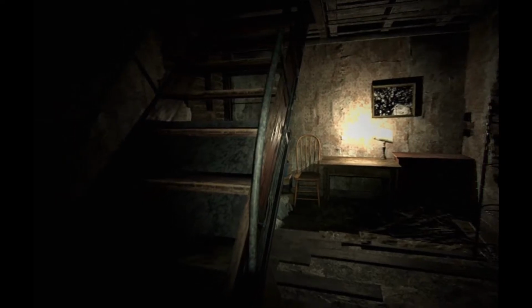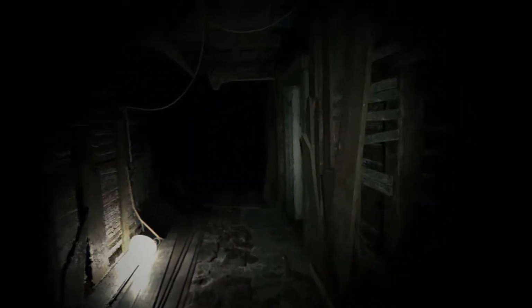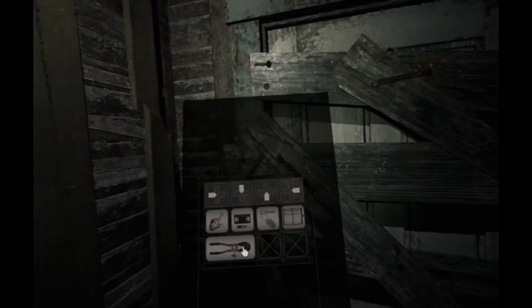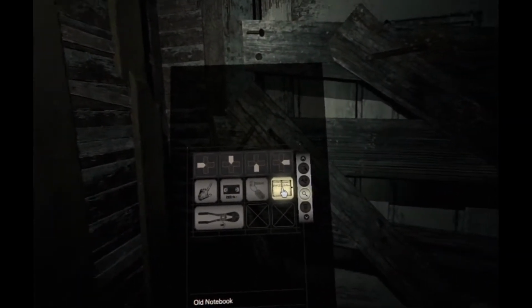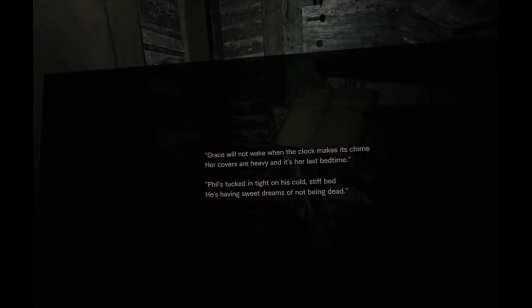Ladies. Back upstairs. It's interesting how when you, there we go. What's this one say? Phil's tucked in tight on his cold, stiff bed. He's having sweet dreams of not being dead. Aw. I do like the fact that the riddles in this notebook kind of play out like something out of the Resident Evil 1 game or something.